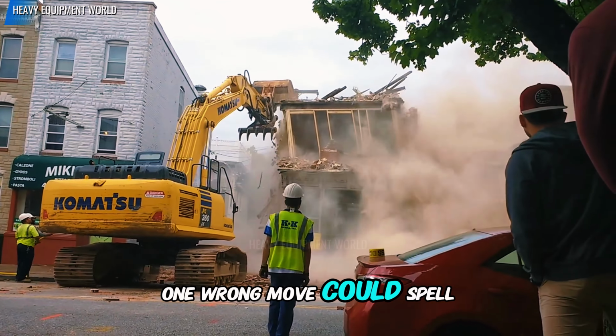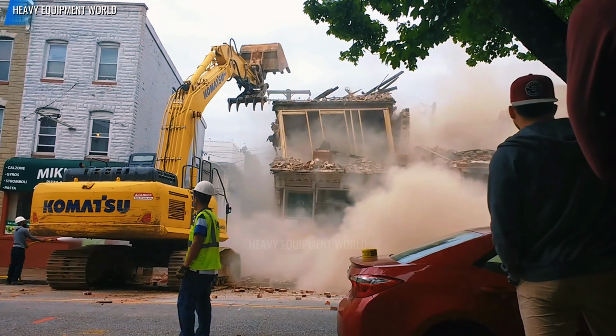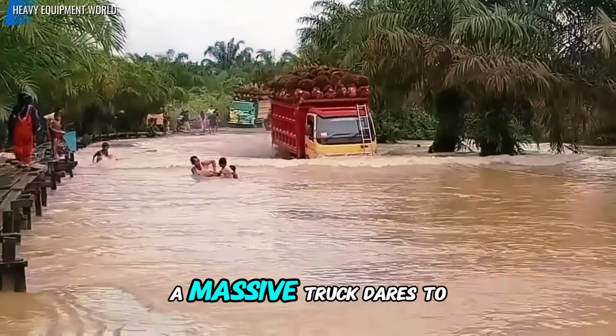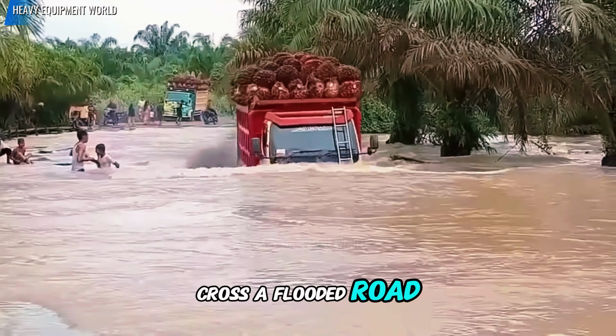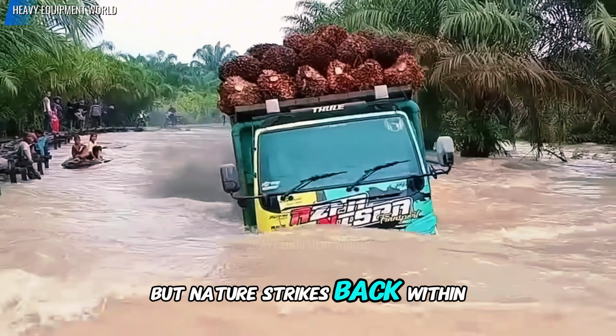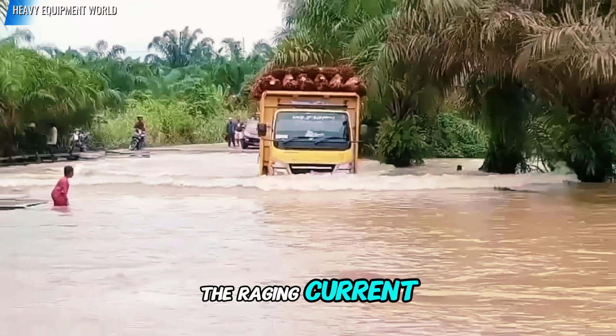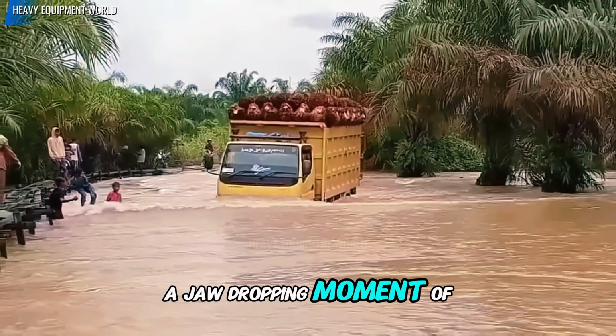One wrong move could spell disaster. Let's witness this dangerous scene together. A massive truck dares to cross a flooded road, but nature strikes back. Within seconds, it topples and vanishes beneath the raging current, a jaw-dropping moment of devastation.